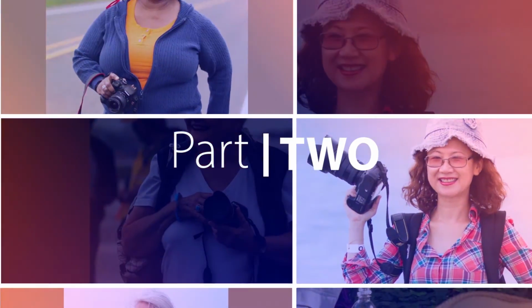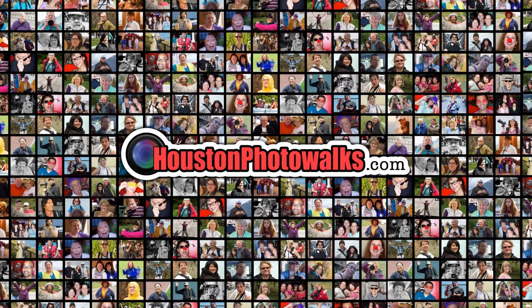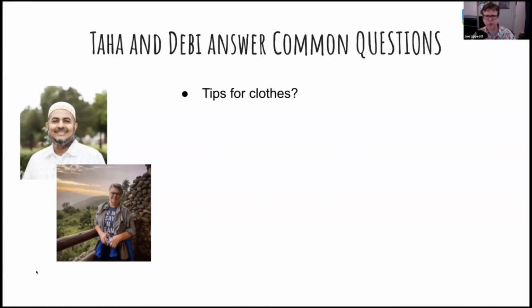Next on our list is tips for clothes. And Taha, I think you mentioned this a little bit. When you and I were talking about it, most of the stuff I wear, I try to wear 100% cotton, but you actually said don't wear any cotton. Right. Yes. Do not bring any cotton clothes.